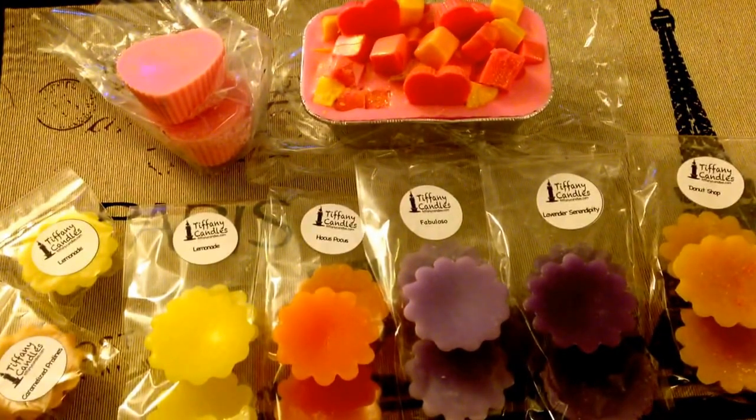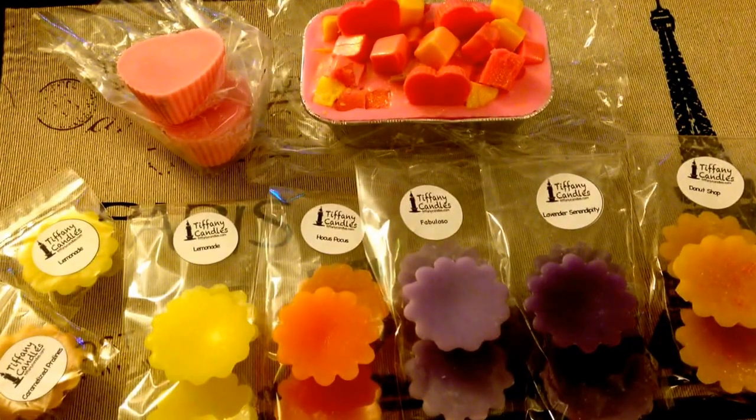And I always use either a 20 watt or a 24-watt hot plate, just kind of depending. And so they work really, really well. You know, she's just one of my favorite vendors.